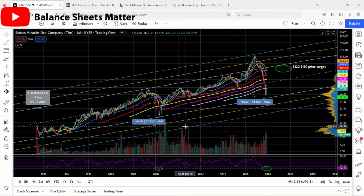So unless things get dramatically worse and Scott's Miracle-Gro has to significantly decrease their estimations, which they currently have with a forecast of $1 billion in free cash flow over the next few years, it does look actually very practical that this company can get back to the $100 price range. I'm looking up to potentially $150. Along the way, I usually like to take some profits and sell along the way, so I'm not just holding it for the whole 150.